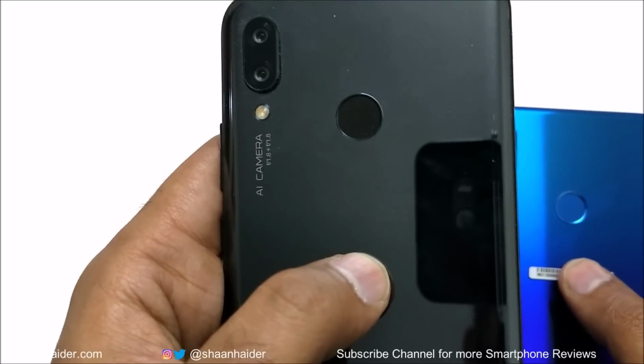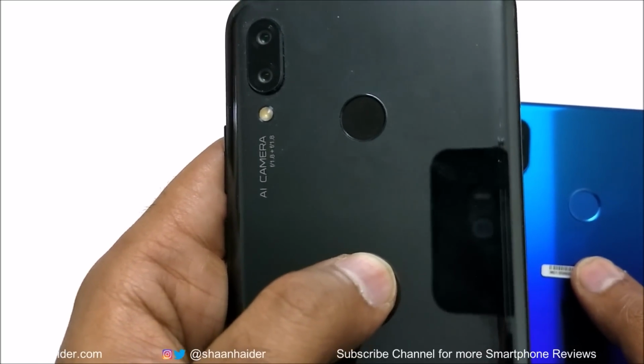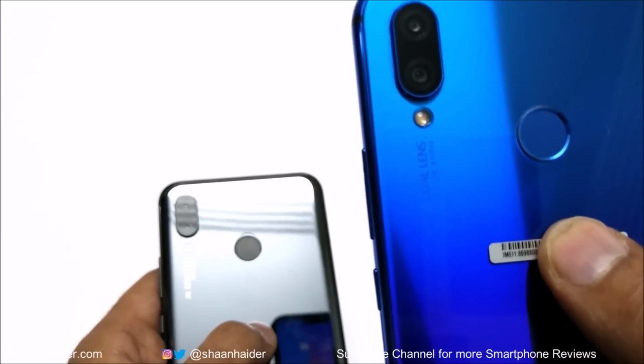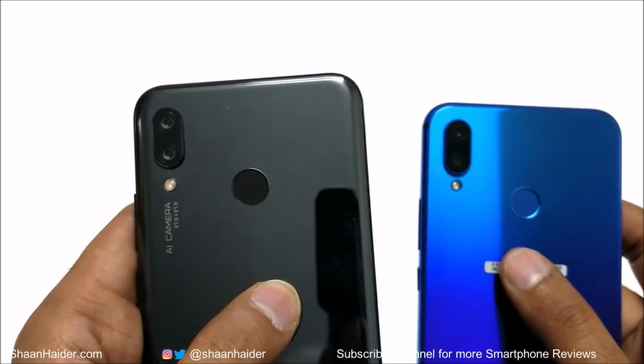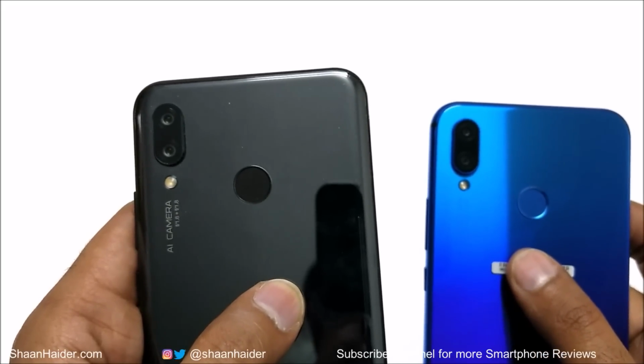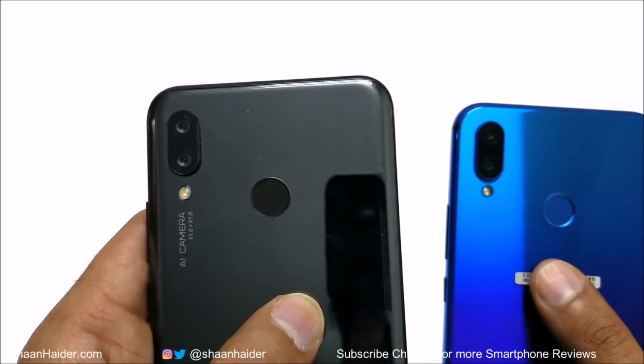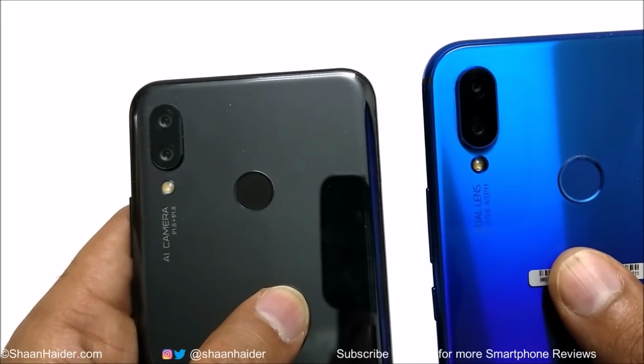Another difference is in terms of aperture. Nova 3 camera comes with f/1.8 aperture, while Nova 3i camera comes with f/2.2 aperture. So due to this, the low light imaging capability of Huawei Nova 3 is better compared to Nova 3i, and also because of the bigger monochrome lens instead of the 2 megapixel depth sensor of Nova 3i.